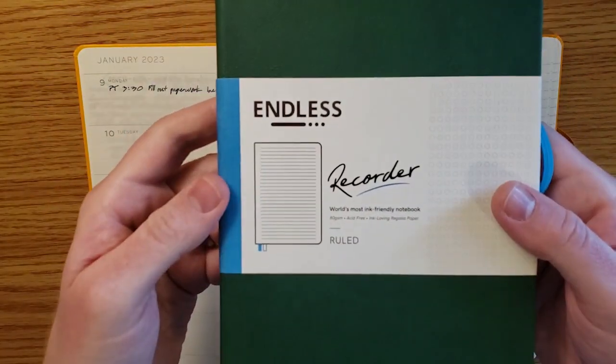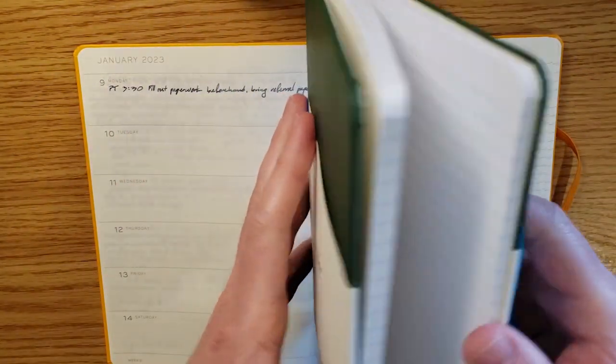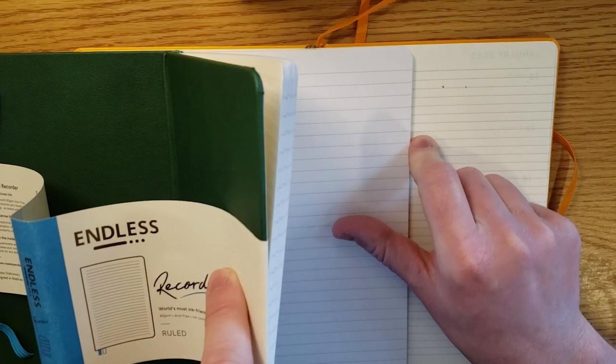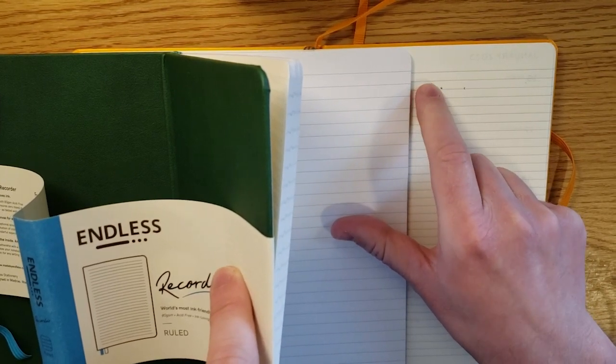Just for comparison, here's my new Endless Recorder notebook. And those lines, I don't actually know how many millimeters those lines are, 7 or 8. So you can get a feel for how small these lines are. Maybe somewhere around 5 millimeters.